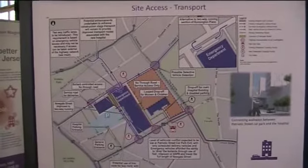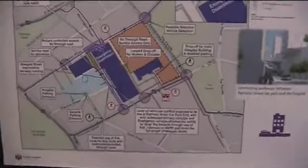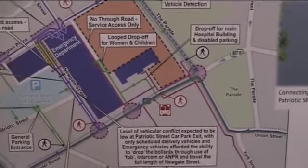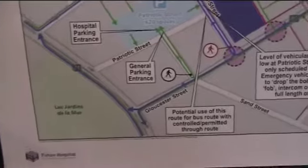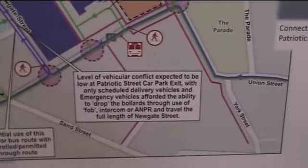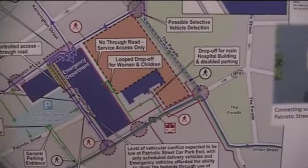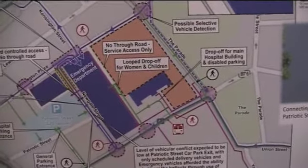Oh, yeah, there's one of the display panels, and it says site access transport, and it shows a block plan of the site. It's difficult to see because obviously you can't see it in great detail. Here's the sea out here, Jardin de la Mer. That's the car park, Patriotic Street. This is Gloucester Street going down here, which I have to keep saying is an awful street, and it's more or less going to stay. I don't know what they think they're going to do to improve that, so that's with us for a long time. One of town's grim streets.